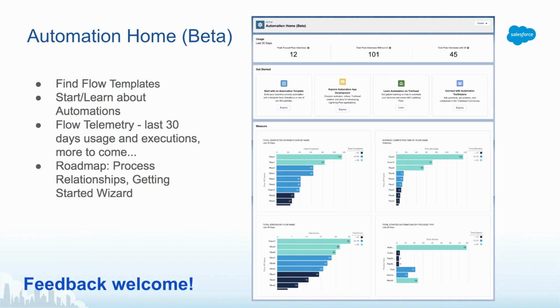I'm also really proud to announce that we are launching what we call our Automation Home. It's in beta for our summer release. Automation Home actually provides you usage information around your flows, so the last 30 days of executions around your flows. It also has a great section on getting started, so it'll take you to the AppExchange for the flow templates. It links you to the Trailhead content that you need to learn more about Flow. If you haven't used Flow, this is a great place to start learning about Flow. It also has links to the Trailblazer community, basically everything you want around the Flow ecosystem to help you learn more about Flow.